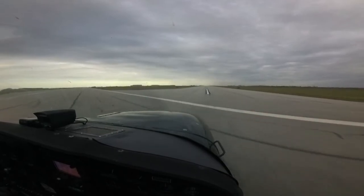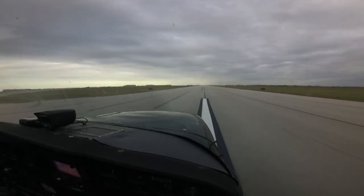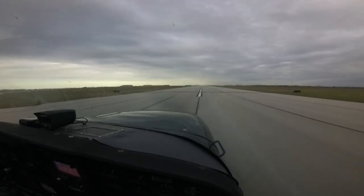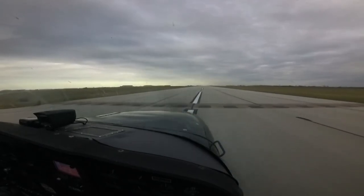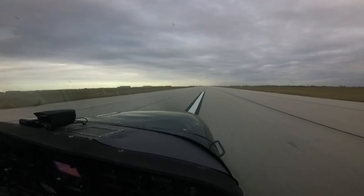New Century Tower, Cessna 972 November Charlie. We're going to go to New Century Air Service. Cessna 2 November Charlie, continue down the runway, turn left at Bravo, taxi, park, monitor ground. Have a good day. Continue down runway, left on Bravo, monitor ground. 2 November Charlie.